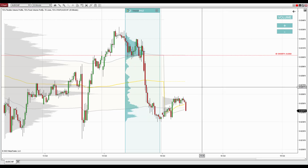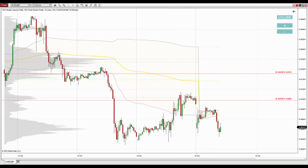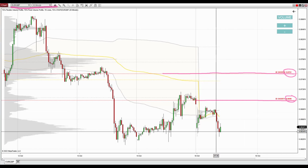Now let's go and have a look at another trading idea, and the next one will be on the Euro British Pound. So this is a 30-minute chart of the Euro British Pound, and in here I want to talk about two resistances. The first one is in here at 0.8698, and the second one in here at 0.8751. So let's first talk about the first one.